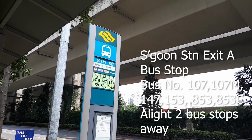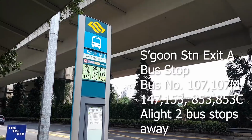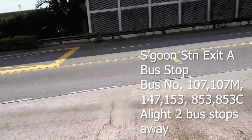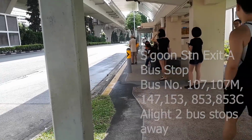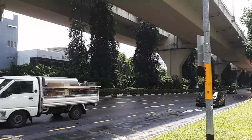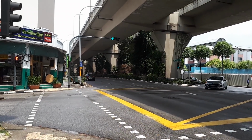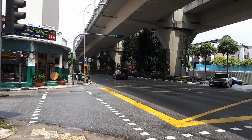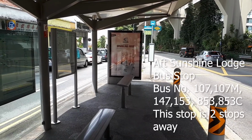So we're heading towards this bus stop here. The bus stop is the Serangoon Station Exit A bus stop. And you can take these particular buses from this bus stop and go down 2 bus stops. Actually, the place we're going to eat is in between 2 locations. You can stop off at the first bus stop or the second bus stop. But I decided to stop off at the second bus stop.